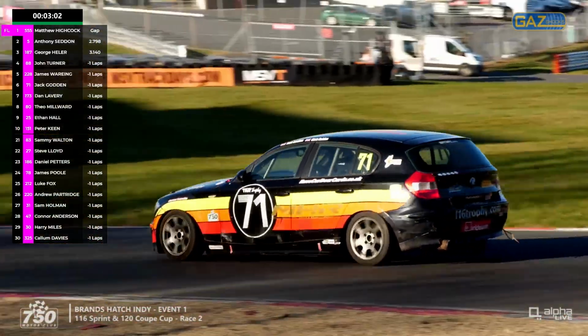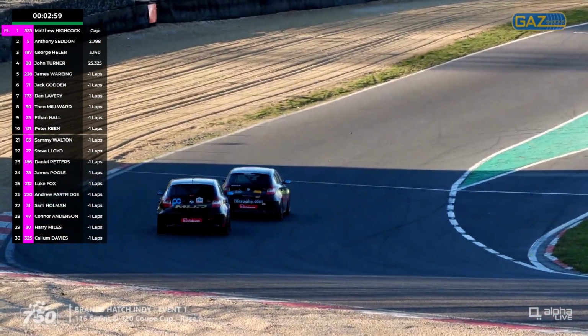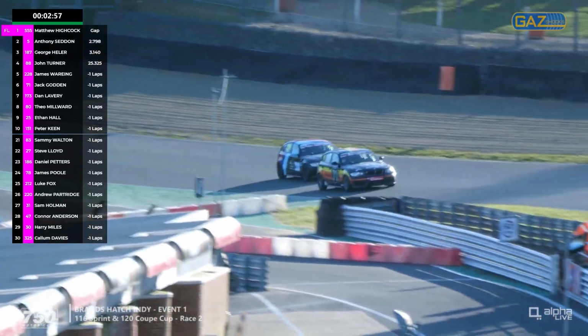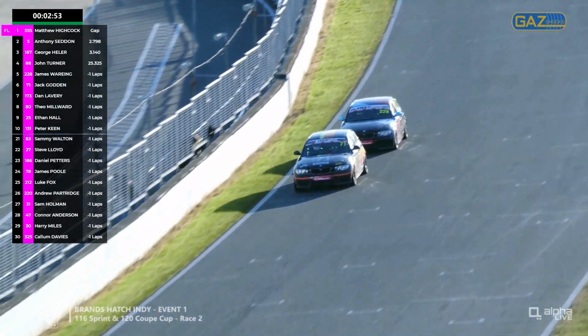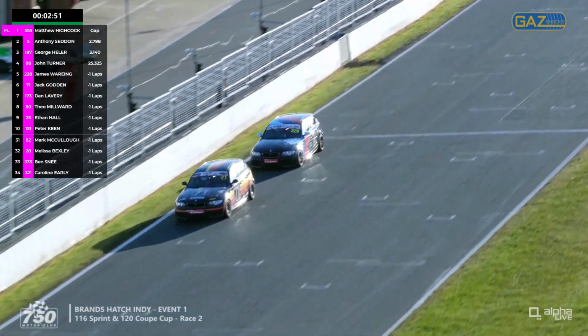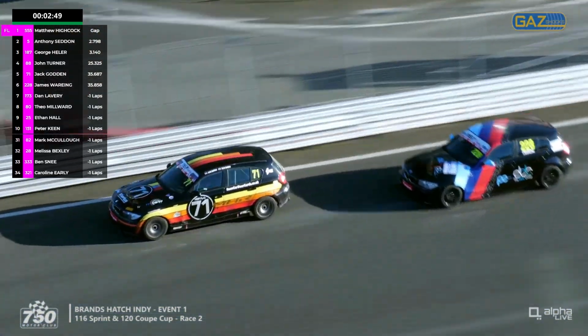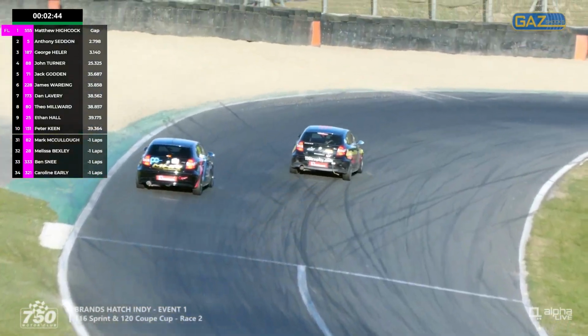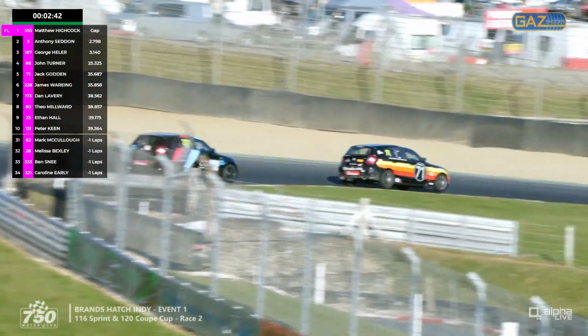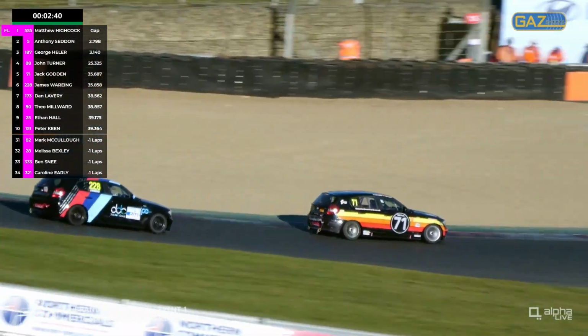Gordon will be hoping that he can keep him behind for, I think it's going to be three more laps at least in this race. Yeah, the car with the flapping something, I think, was Highcock actually. Let's see if we can get a look at him in a moment, see what that was, but we'll stick with these 116 leaders for the second.